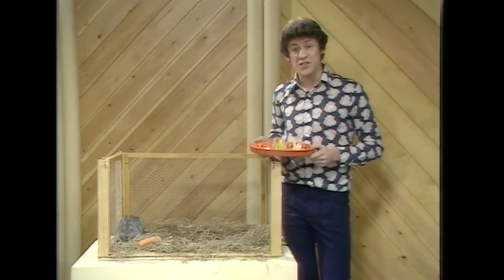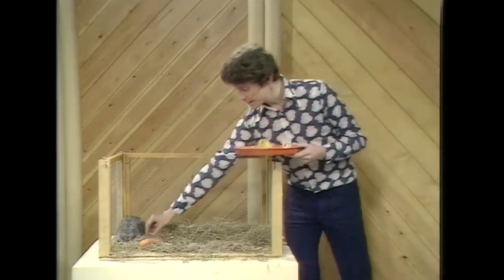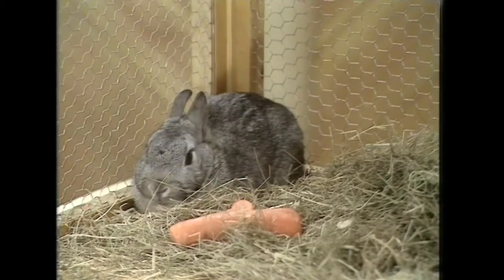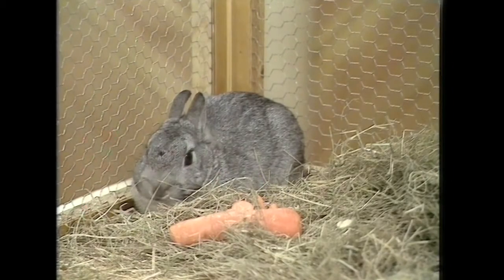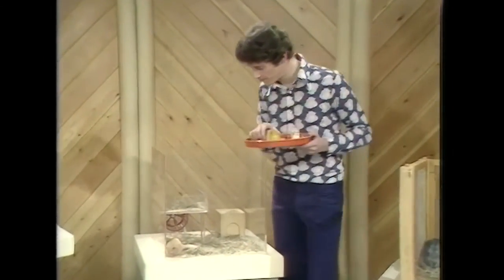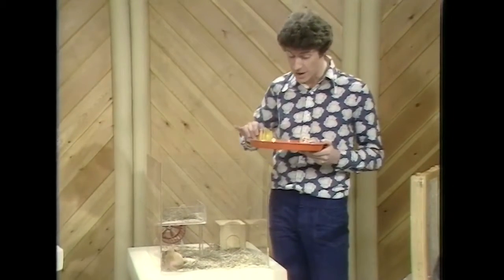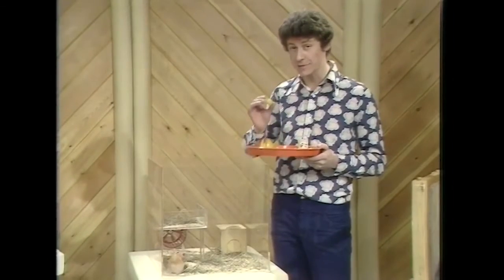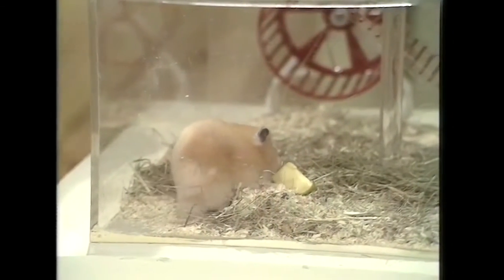Pippa likes carrots to nibble. Oh why, oh why, oh why. She loves them so much, they make her dribble. Oh my, oh my, oh my. For me, says Fred. Oh why, oh why, oh why. I think I'll save this for my tea. Oh my, oh my, oh my.